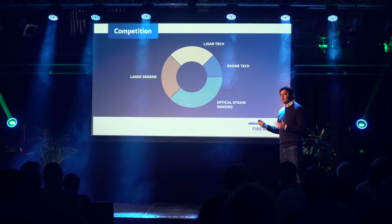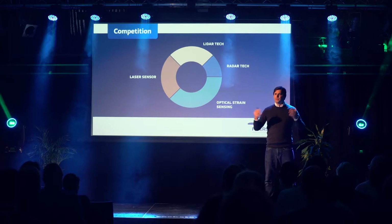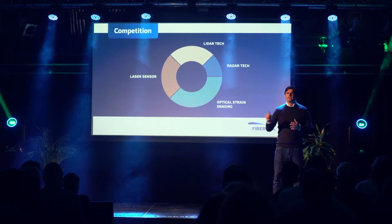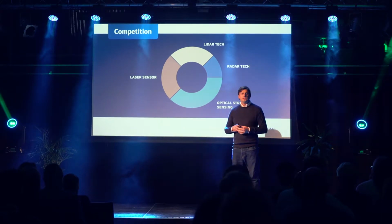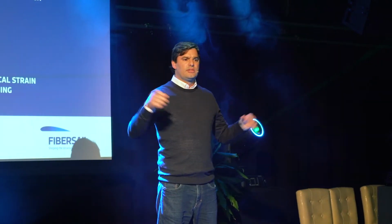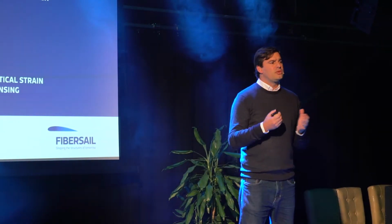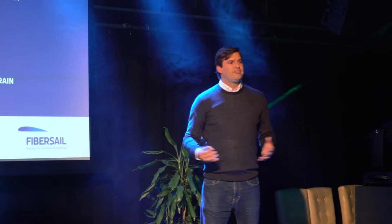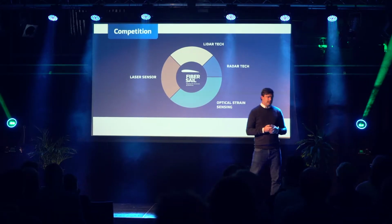Now, the industry is trying to solve this. They've been using LiDARs to predict the wind, radar technology to locate the tip, strain sensors to measure strains, and even lasers to try to understand the deformation of the blade in the first part. Now, what the industry needs is a system that provides all of these benefits, and even more, in one system. And that's Fibersail. That's what we are doing.